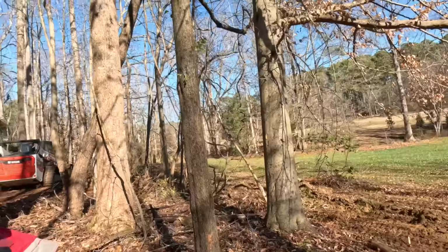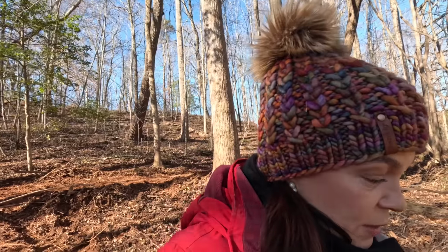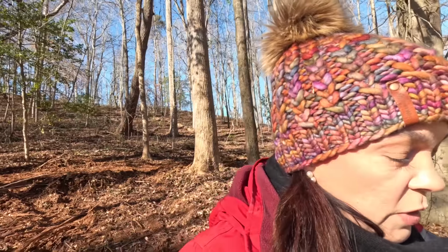Nothing like having a 14-year-old and a bobcat. He goes for it. He is very good and very responsible, but he still is a 14-year-old boy. And so we'll have lots of fun with those shade perennials.